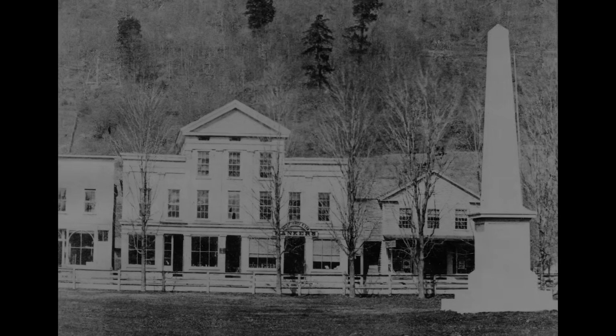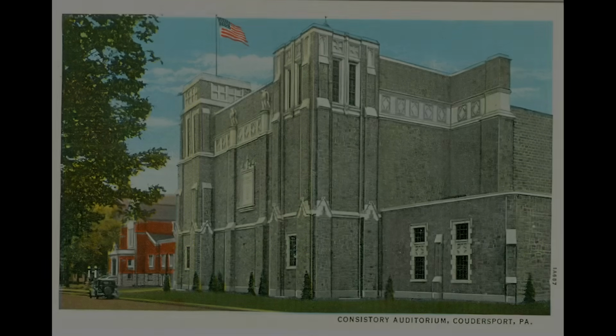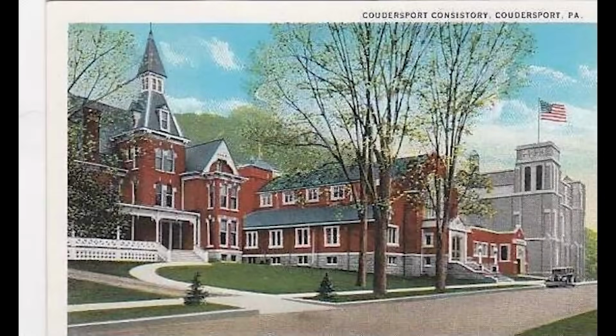Fire, which afflicted many towns primarily made of wood, also directly affected Coudersport. A major fire in 1880 that destroyed much of the commercial district led to the implementation of a building code requiring brick construction. Another interesting piece of history from Coudersport is the Coudersport Consistory. The Scottish Rite Freemasons constructed the nation's largest consistory in Coudersport in 1889, a landmark that still stands today. Coudersport's consistory has one of the largest per capita memberships of any Scottish Rite consistory.